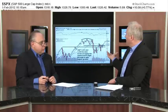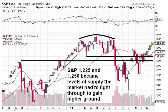So we consolidated around 1200, then we consolidated around 1250. Now where are we at? We're not getting through 1350, I don't think, anytime soon. That's going to be resistance, and we're due for a pullback probably to 1250 sometime in the next month or two. And so that's why I'm saying we've got this trading range here till April.